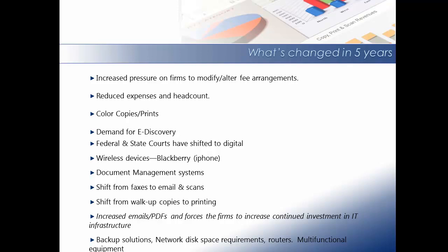Expense for wireless devices, document management solutions, a shift from faxing to email and scanning, shift from walk-up copies to printing. In the past, bankers' boxes full of documents were sent to the firm and copy costs were allocated back to the client at the walk-up copier through your cost recovery device. Now your firm's copiers are also printers, and it's becoming more and more common for opposing counsel to email a PDF to the firm, resulting in printing costs to the firm.